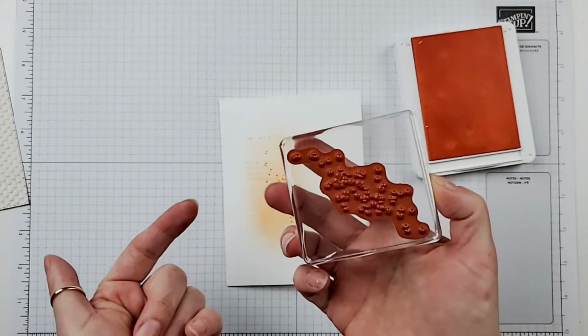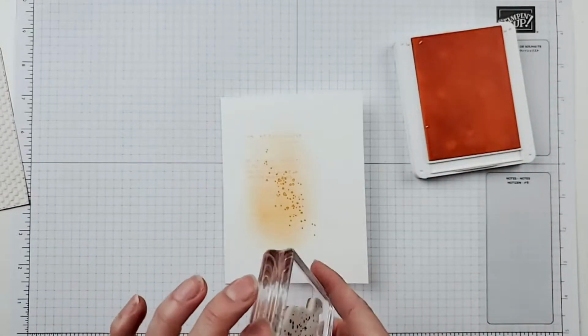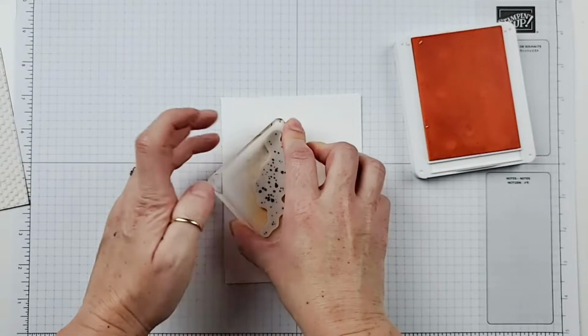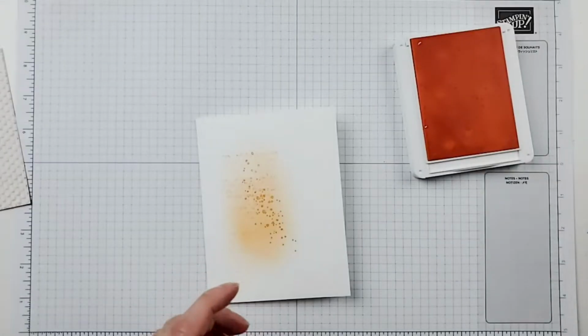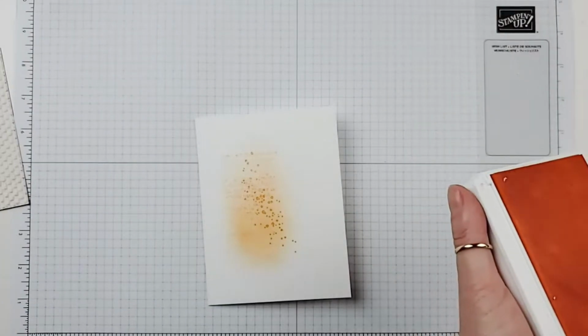I'm going to huff on it first with my breath to reconstitute that ink a little bit. And I'm going to turn it around and do it the other direction. So that's just a little softer splatter there. All right, that's looking good.